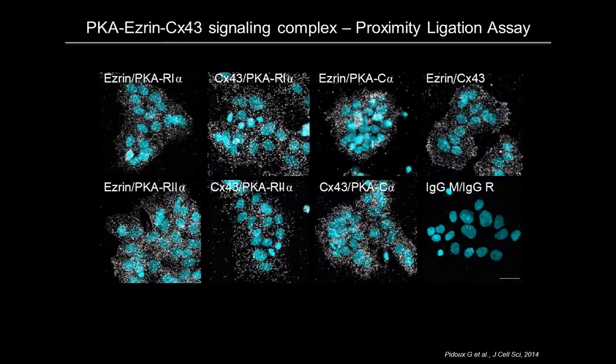And this way you can observe here, all the white dots correspond to proximity of the protein of interest in the 40 nanometer range. Here you could see that Ezrin co-distributes with PKA type 1, PKA type 2, as well as Connexin-43 with PKA type 1 and type 2. And finally, Ezrin and Connexin also co-localize together, while the IgG control didn't show any staining or dot generation.